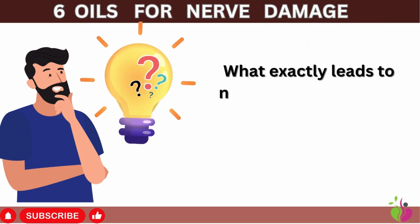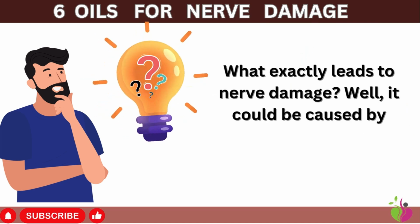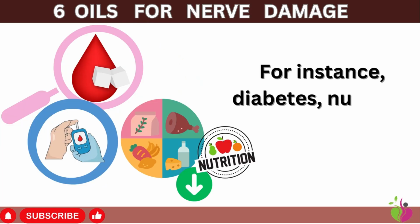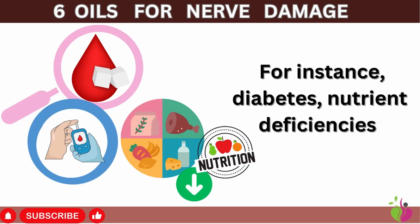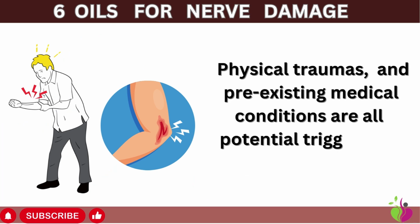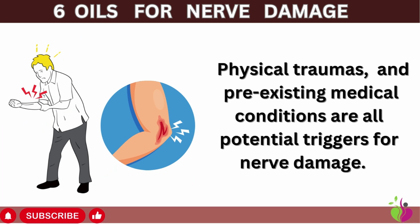But what exactly leads to nerve damage? Well, it could be caused by various factors. For instance, diabetes, nutrient deficiencies, physical traumas, and pre-existing medical conditions are all potential triggers for nerve damage.